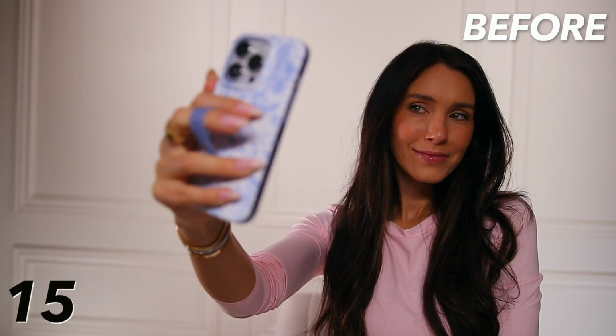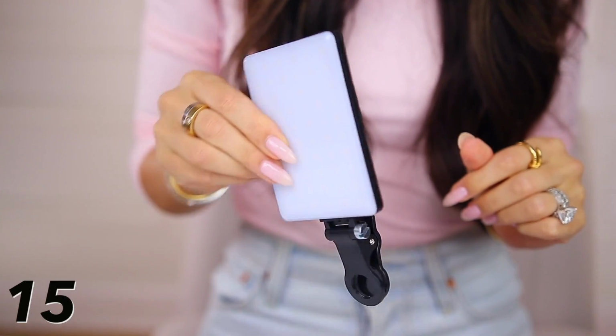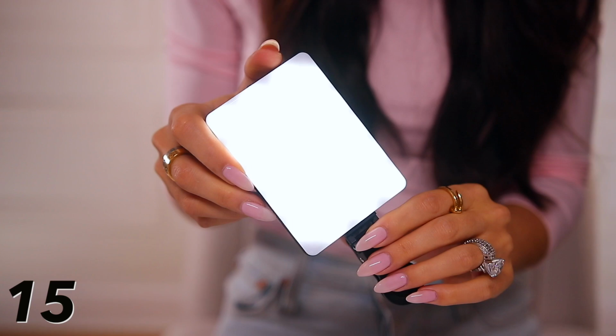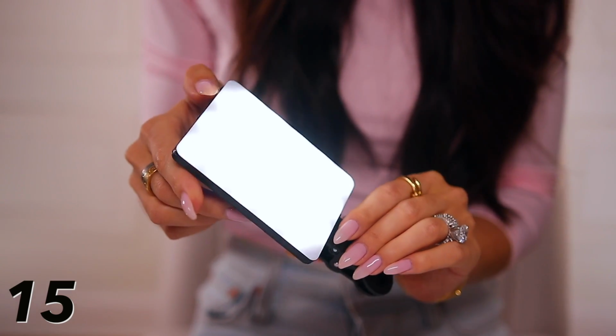But it's dark, it's dim, it shows more fine lines and wrinkles. The second you turn on this Selfie Light, I'm instantly brighter. It makes my skin look better. It just makes the quality of the video or the photo way better. And this particular Selfie Light, the one that is viral, it does have 3 modes. There's a white light that's very bright, then there is a warm light, and then there's a mix of both. So depending on what room you're in, you can pick whichever makes you look the best in that setting.